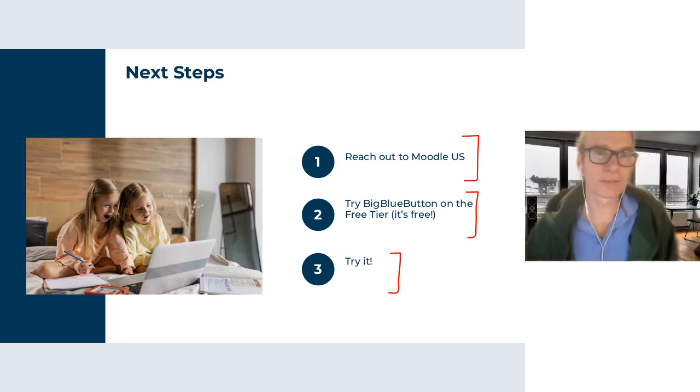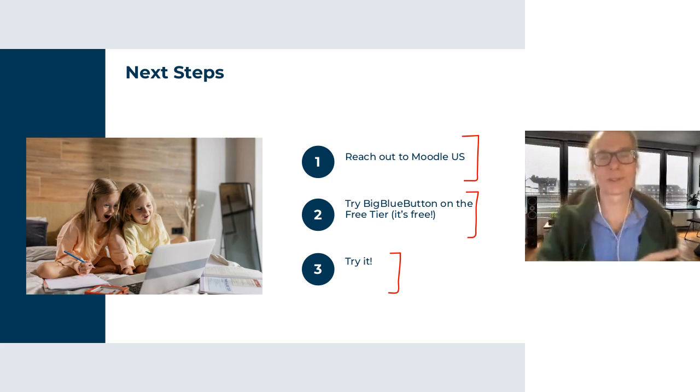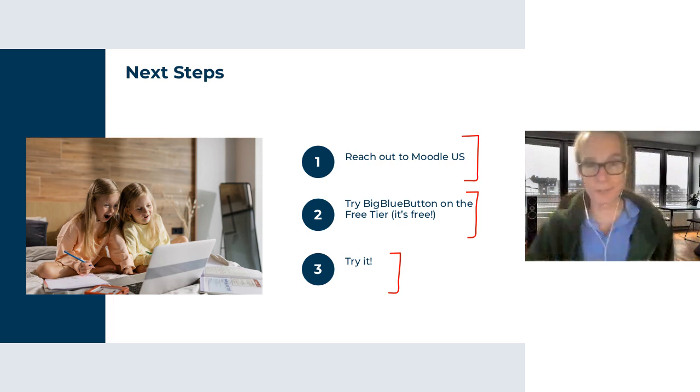There's no 7-day free premium tier. The 7-day limitation on recordings is in the free tier, and if you upgrade to the premium tier, it's permanent recordings.